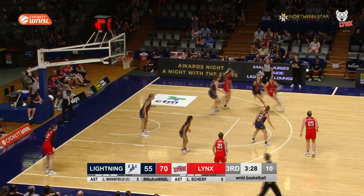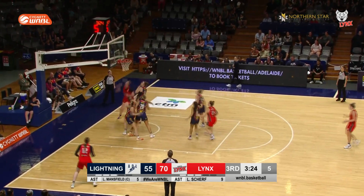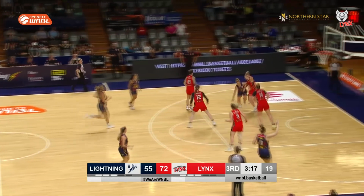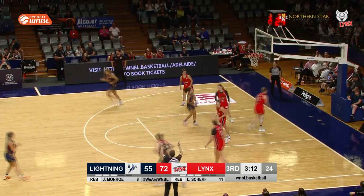Now Sharp has Basham defending. 8 seconds. Low block. Scherf. Great move. Now Mansfield. Out to Brooke on the wing. Looks good out of the hands.